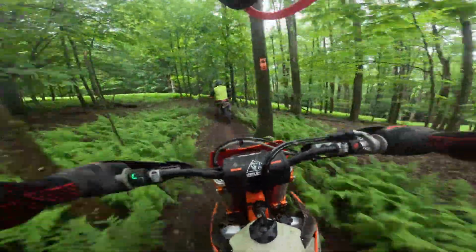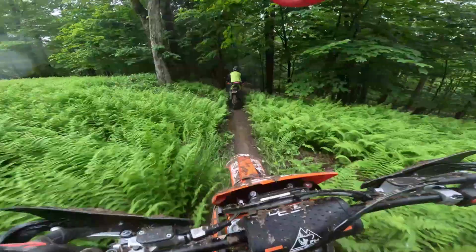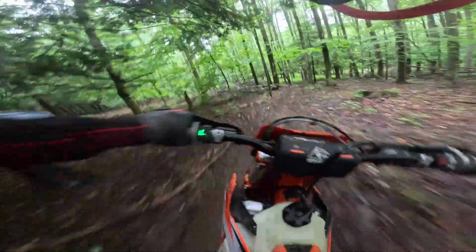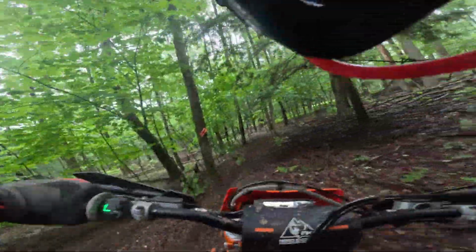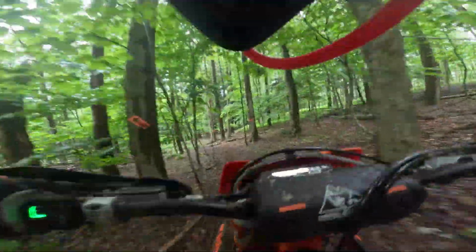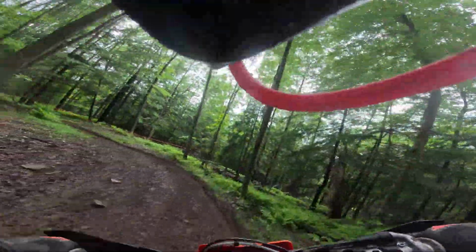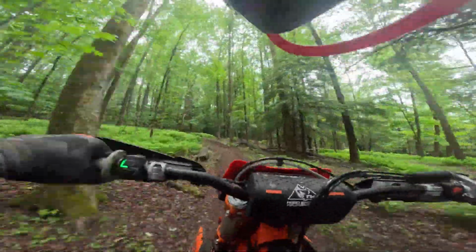So, look far ahead. It gives you time to plan. It gives you time to assess and hit that next section that you're heading towards, whatever obstacles are in it, with intent and an attack plan, per se. Keeps you calmer too. Coming up on this hill climb?